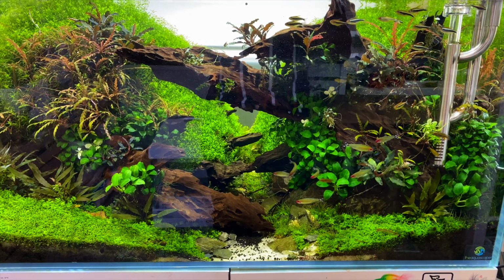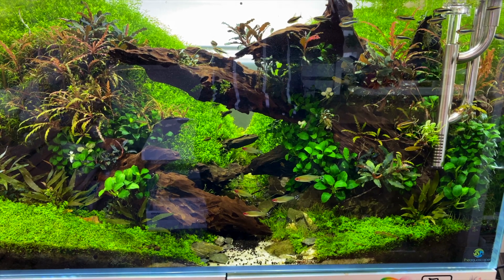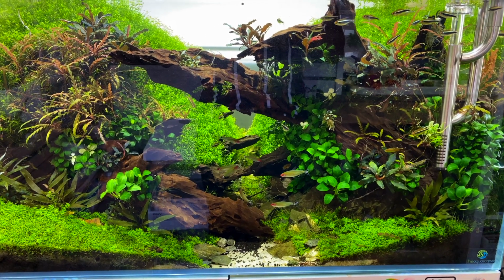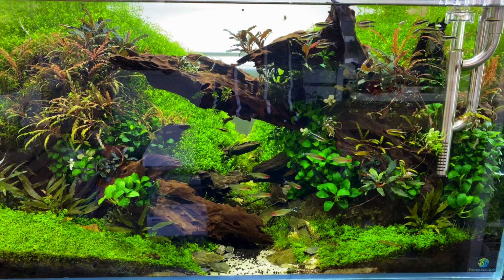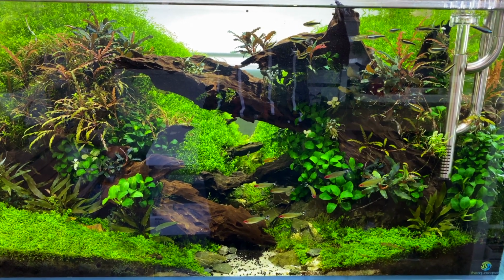This is Riverwood's main big showcase aquascape. This is an amazing nature style aquarium. The tank was so big I wasn't able to get a full shot of it. This bit of footage won't do this tank any justice. Also, I'm sorry about the glare, I tried my best to stop it from happening. But anyway, this scape's really amazing.